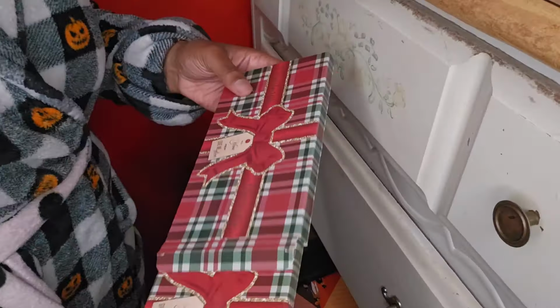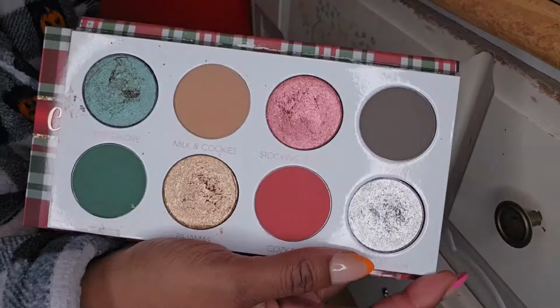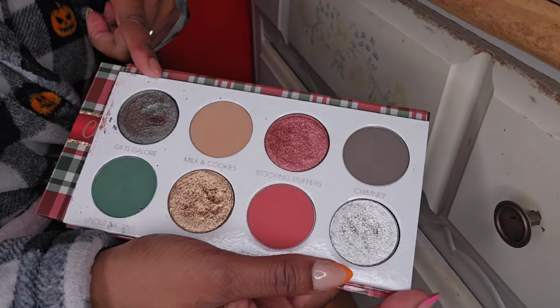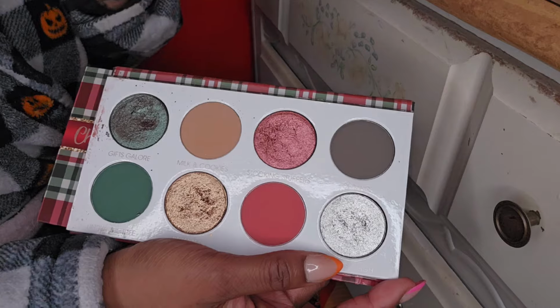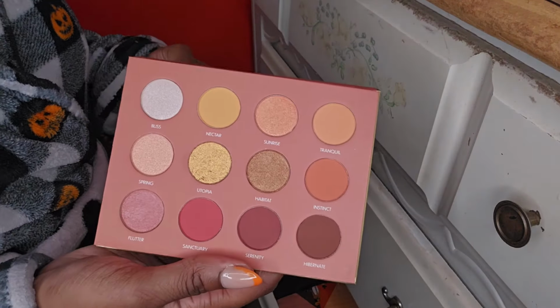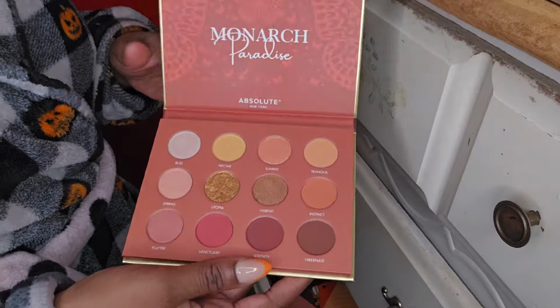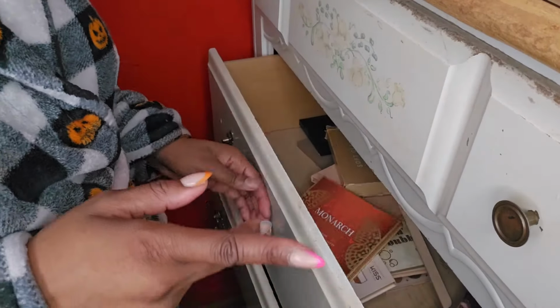I have the Give Me Glow Christmas Morning palette. This palette is currently on sale on their website. So if you always wanted this palette, go on their website, Give Me Glow, and pick it up. This palette is from Absolute New York. This is kind of like a warm palette. So like I said, I don't know if I'm gonna mix my warms and neutrals together.